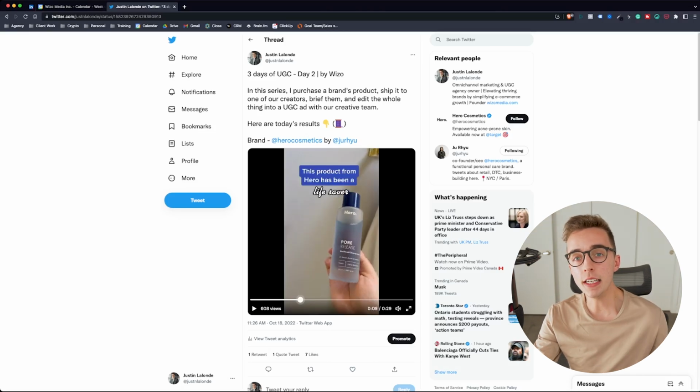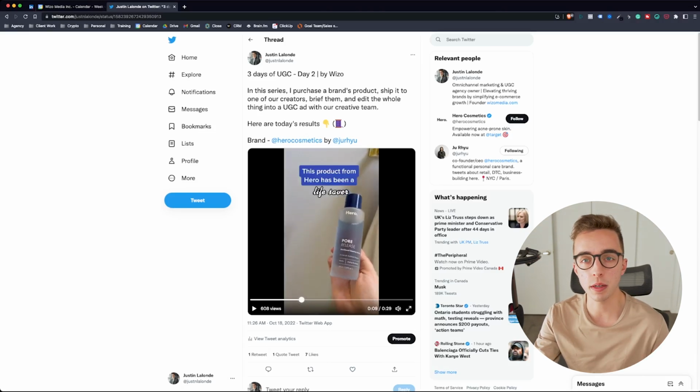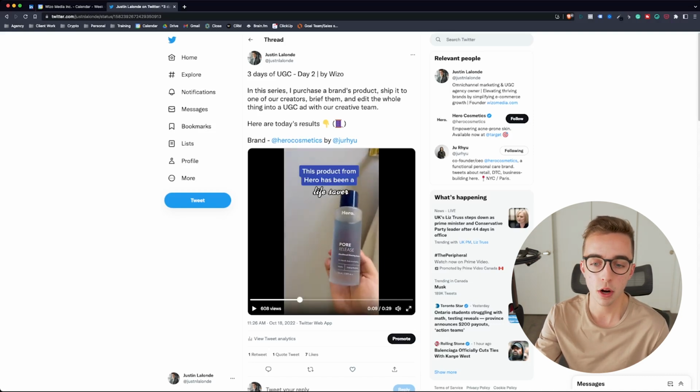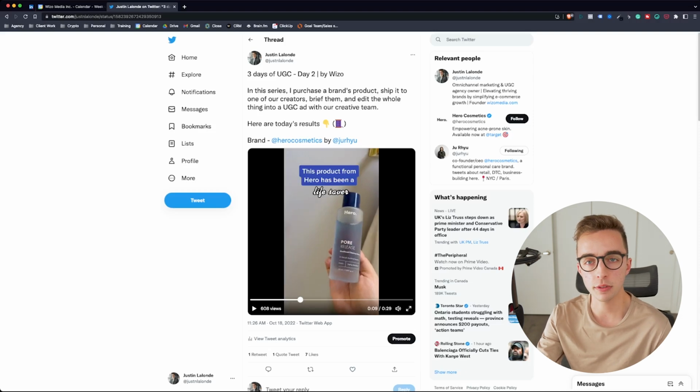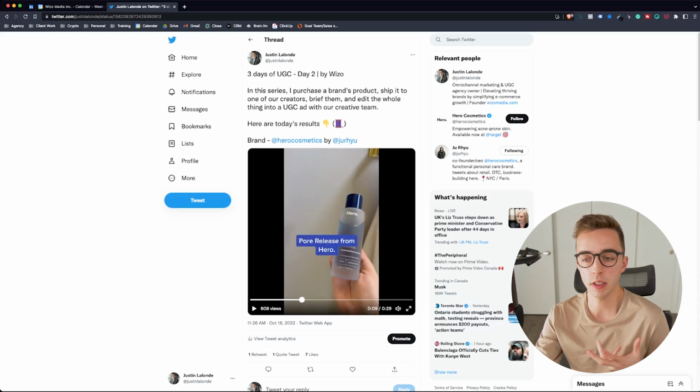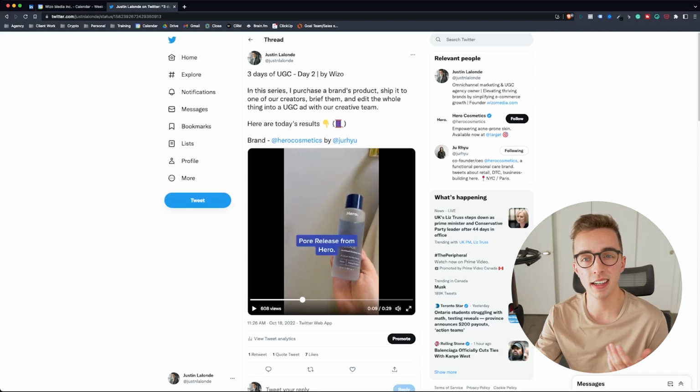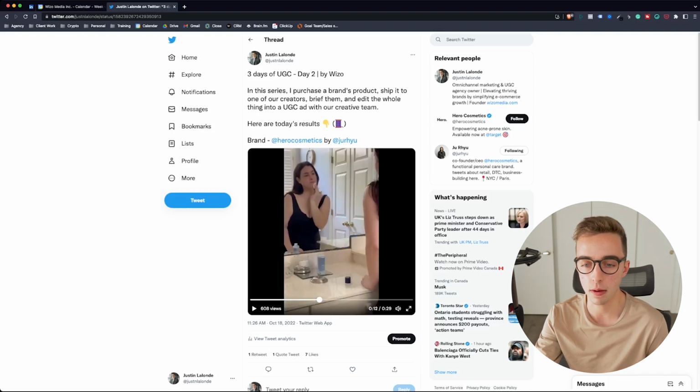Then we get into the interest phase. Again, we're using the AIDA framework to craft these creatives: attention, interest, desire, and action. In the interest phase, it's, "This product has been a lifesaver for me." It's like, I also feel kind of gross and sweaty when I come back home from working out. And now, lifesaver, let me listen to what this is all about.